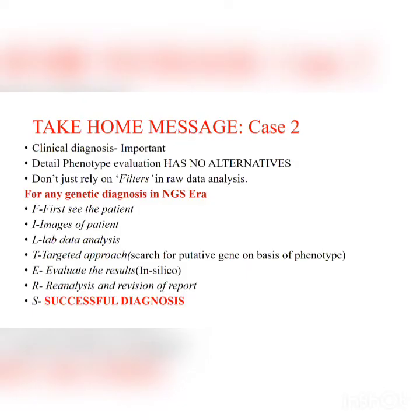So basically, what is the take home message with this case 2? Most important thing is the clinical diagnosis. Detailed phenotypic evaluation has no alternatives. Like if we wouldn't have examined the patients, we would have never understood or seen the typical craniosynostosis present in the individuals. And especially for people who are dealing with raw data analysis, we should not just rely on filters.